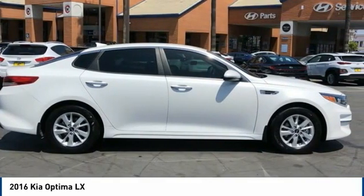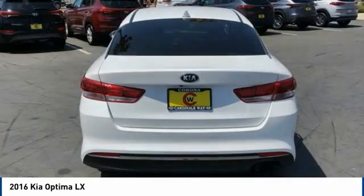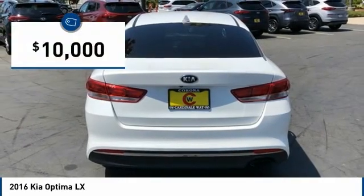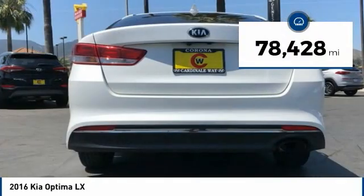Its smooth flowing lines speak of grace and style and offer a strong hint of European luxury, and is priced below $10,000. This vehicle has less than 80,000 miles.